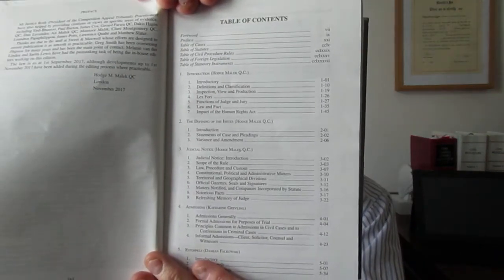Now the table of contents, very detailed, and as you can see, what you've got is the name of the person who's actually written the individual chapter, and we run through from the, there are in fact 44 chapters, so 44 numbers. You can see the paragraph numbering there, the chapter number corresponding to the first digit of the paragraph numbering.